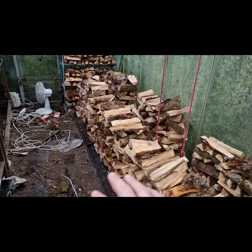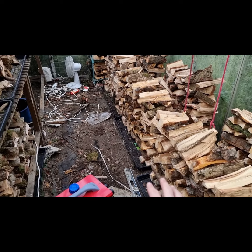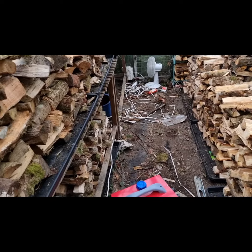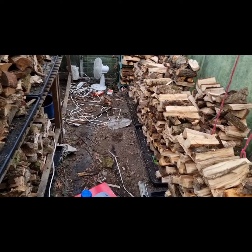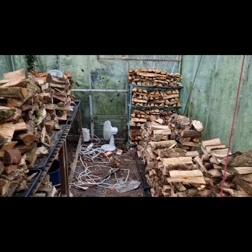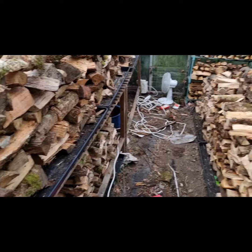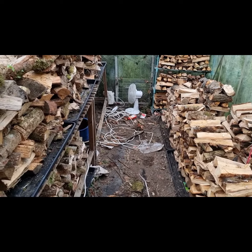So you'll see that everything I've got. I don't want moisture from the ground leaching into the timber, so I've put it onto gravel trays that I normally use for my tomatoes. And I've stacked it. You can see it's not, by any means, stacked to the gunnels. It's still quite loose and airy. This is a big greenhouse though. It's a 12 by 8, but I don't use it over the winter.